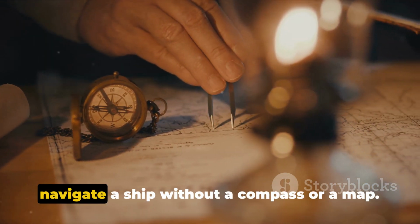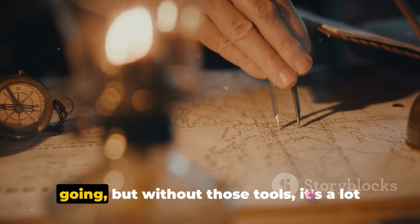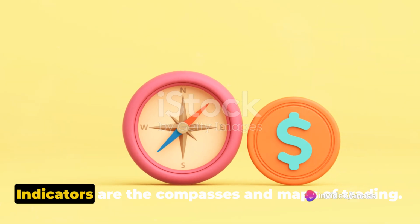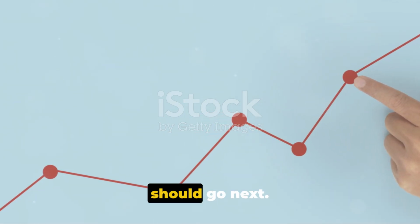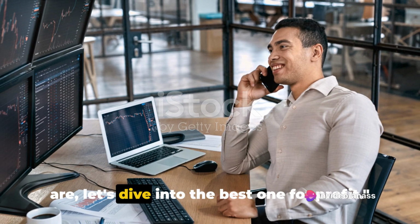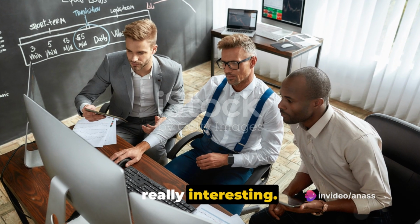Well, imagine trying to navigate a ship without a compass or a map. You might have an idea of where you're going, but without those tools, it's a lot harder to get there. Indicators are the compasses and maps of trading. They help traders see where they're going, understand where they've been, and make informed decisions about where they should go next. Now that we understand what indicators are, let's dive into the best one for profit. Stay tuned, because this is where it gets really interesting.